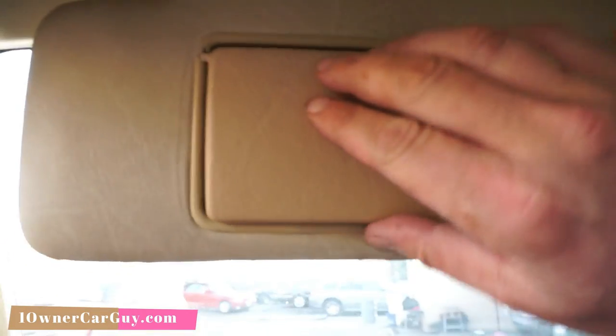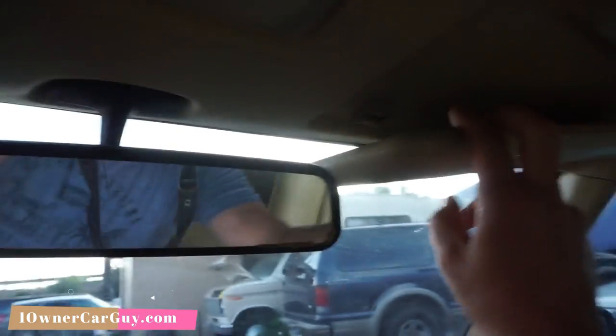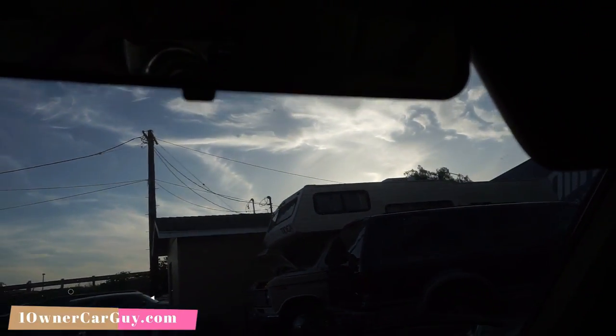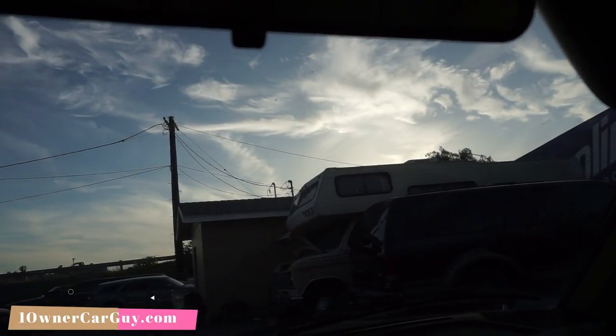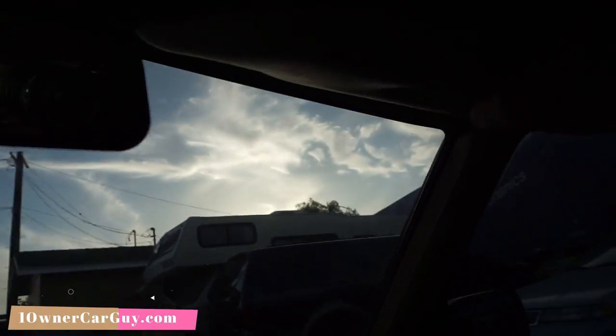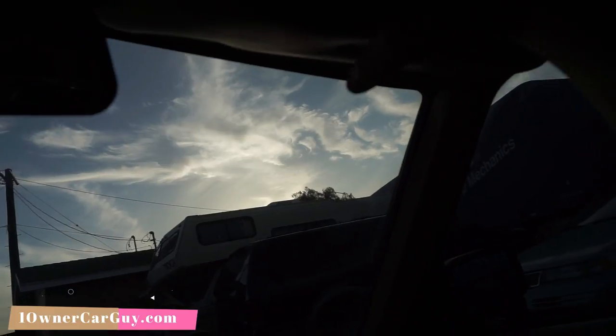Armrest, great shape. This has fallen out of the track a little bit, but it is functional. There's a split there. This clip is broken. That might have been on there for a reason. Sure was. And very smart too, because if this light comes on, the car will go dead. So they had that on there to hold it down.